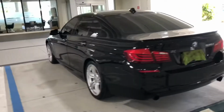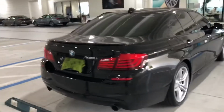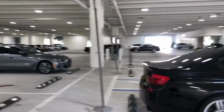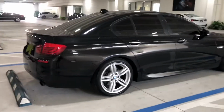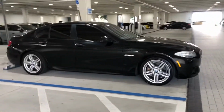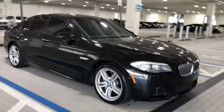I saw this at auction. It was in Oklahoma. I saw this at the Oklahoma auction online, and I couldn't help but press the buy now price on it. The car just looked way too clean and had all the options and bells and whistles that I wanted.